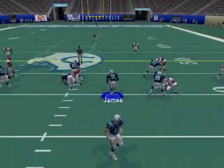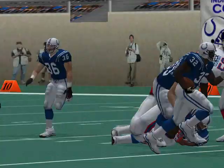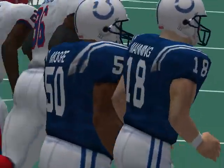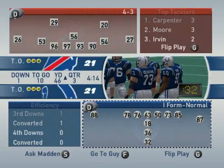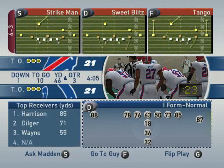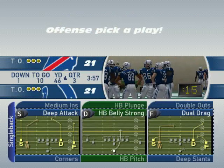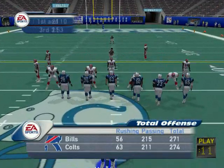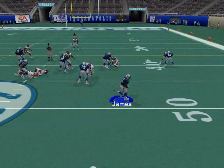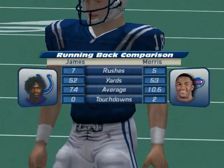In the offset eye formation. They better hurry. Manning hands it off. Howard makes the stop at the 46. First and 10. He better hurry if he wants to get this play off in time. James tucks it away. Coward with the tackle at the 31.